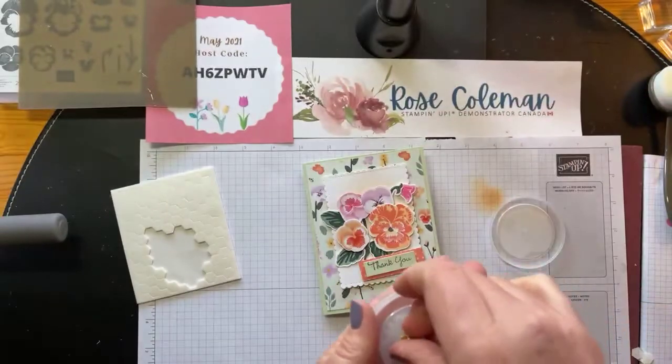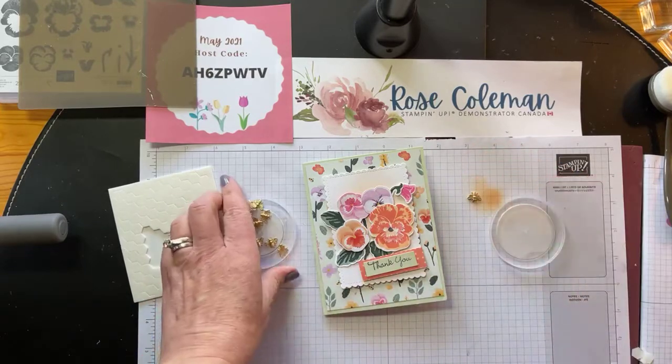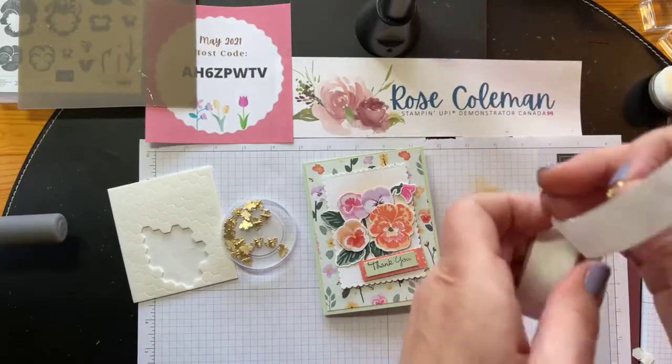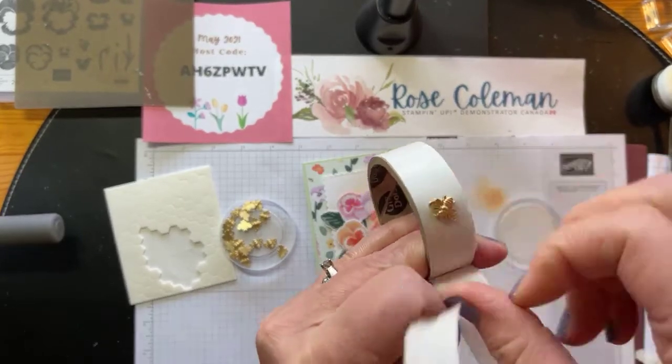So I'm going to take one of those, and I'm going to attach it to my card. I've already used a bunch of these, so I got to get myself another package. I forgot to add those onto my order this morning. Too many things I needed this morning. Okay, so I'm going to take my glue dots, take one of the bees, and put it on the glue dot, just like that.